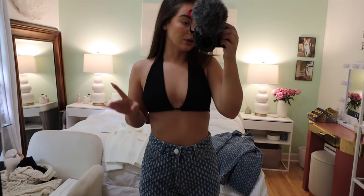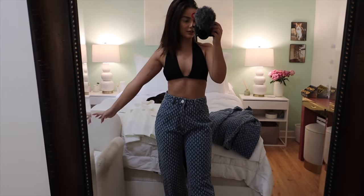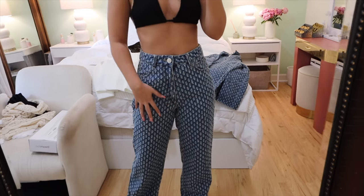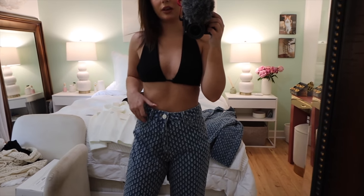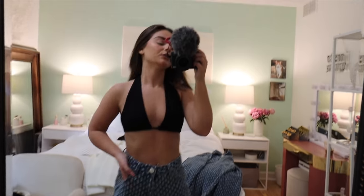The top I'm wearing is also from Nasty Gal, but it goes with some pants that I'll show you guys in a second. I just threw it on so you guys could see it with this look. But I love two-piece sets like this because I know they're sold separately, but I can wear it as a full outfit, which I'll throw the jacket on in a second, or I can pair both of them separately like 5,000 ways. So this is what this looks like. I think it's really cute.